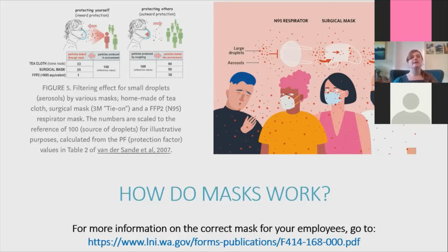The study on the left was from Europe. So tea cloth is a really loose cotton fabric. That's a homemade mask, similar to about a bandana, maybe. And then a surgical mask, and then the equivalent to an N95. And so the amount the wearer was protected was almost 70% just from the homemade mask, as far as the number of particles that were able to come in.